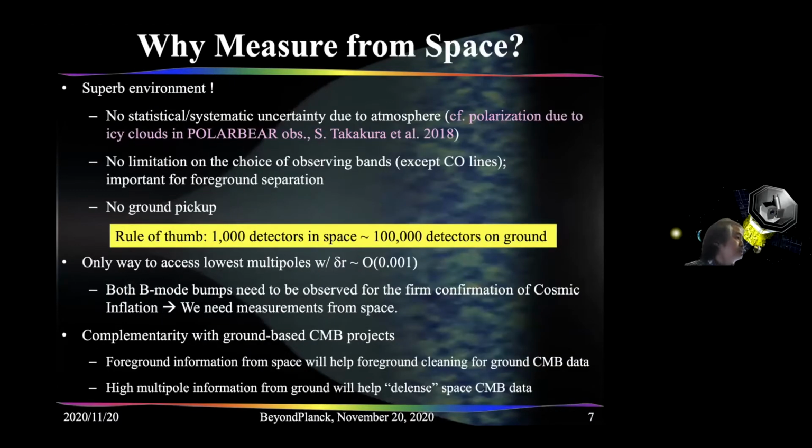Why measure from space? Of course, because space offers a superb environment, and people who worked on Planck know that. And no statistical or systematic uncertainty due to atmosphere. Those who worked on Planck are probably not very knowledgeable about atmosphere. Of course, if you work on both ground and space, you know both. But as one of those who have been working on measurements on the ground, atmosphere is really a nuisance. And I can say that.